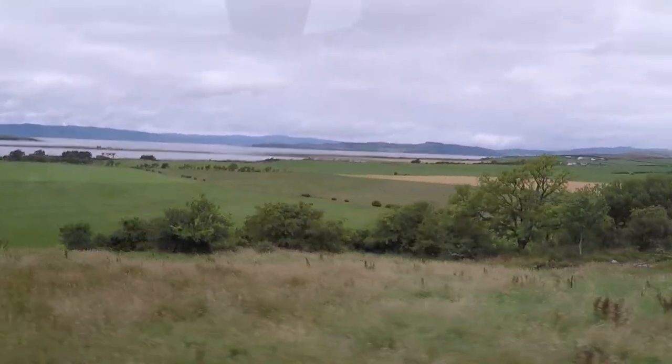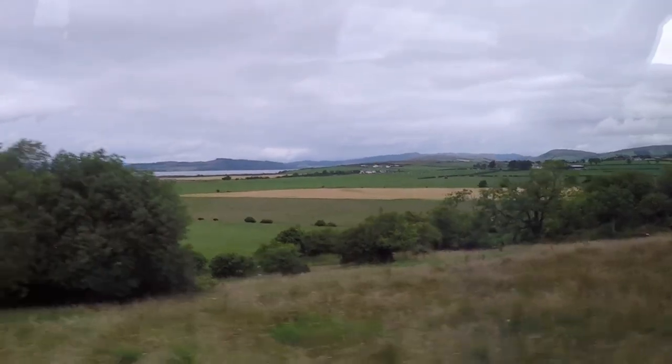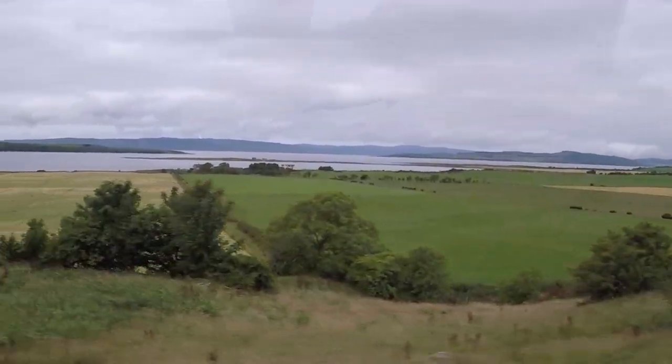Our water to the right then takes you up to the northern end of the island there, and once again to where the Kyles of Bute. Just a little bit further round, you have the Sound of Bute. This is where Loch Fyne starts from.